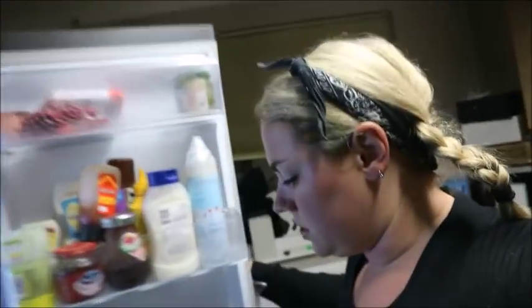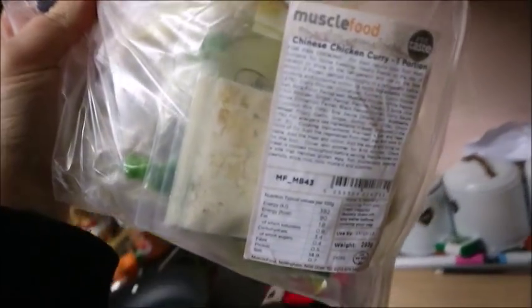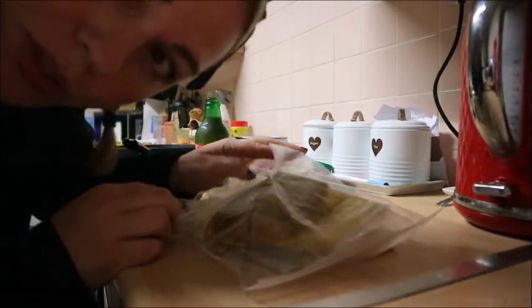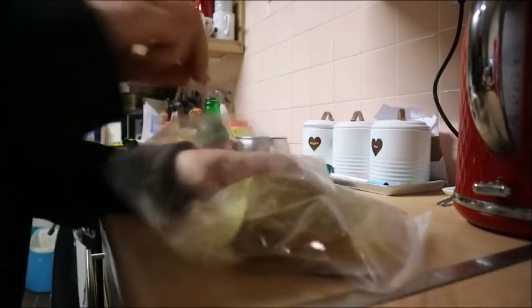It is 8 o'clock now, making my dinner. I'm having this thing, which is the Chinese chicken curry portion thing. Let me just, where can I put you a minute? You can sit on this bowl for a minute. I've got a pan on because you can add like 40 grams of rice.